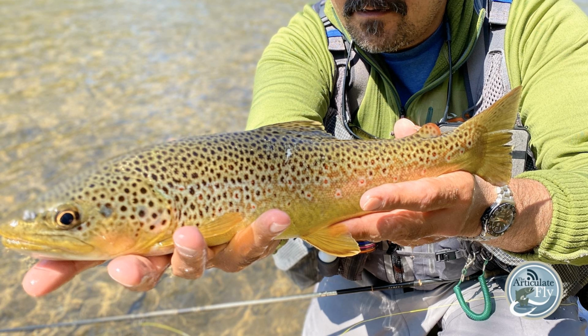As far as nymphing goes, if you're not seeing fish actively eating on top, throw some nymphs on there. Anything imitative, anything in size 12 through 16, a darker nymph is going to be super effective this time of year. And swing those wet flies, even pre-bugs coming off the water. Now's the time. Now's the time.